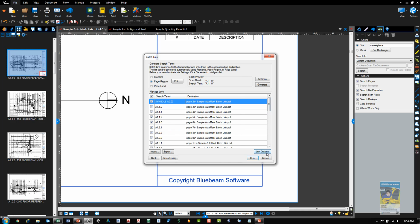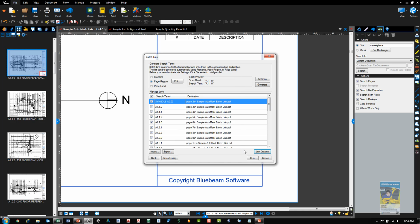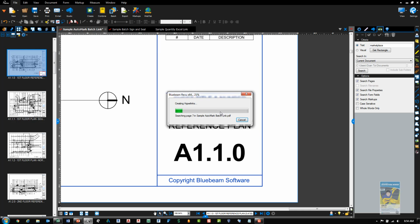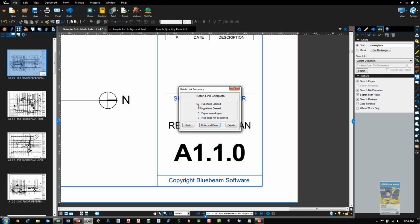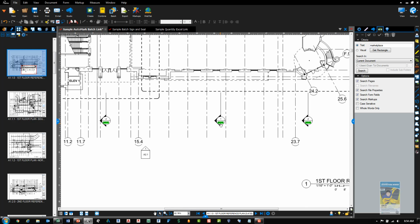You can also specify under link options the color of the link and the line weight and the style. It can be solid, dashed, underline, fill, or highlight. For now, I'll just do highlight and I'll leave it as green. I'll click OK, and then I'll click Run. And in a few seconds, all of the hyperlinking will be created for all of those pages and those markers. And it says 66 hyperlinks created. I'll finish and close, and if I zoom over here, you'll see they're automatically created.